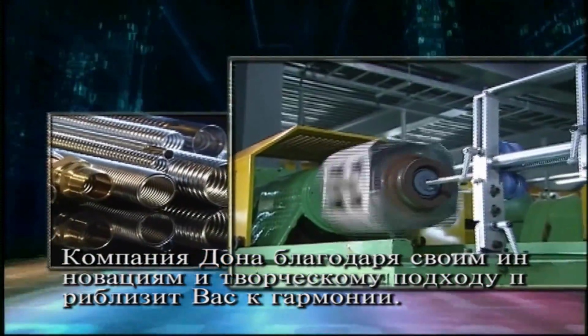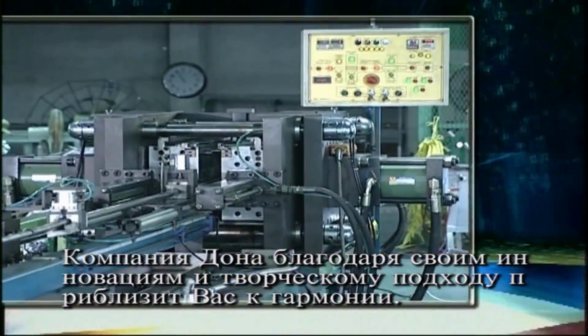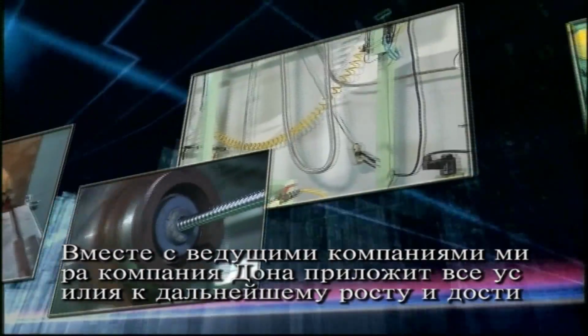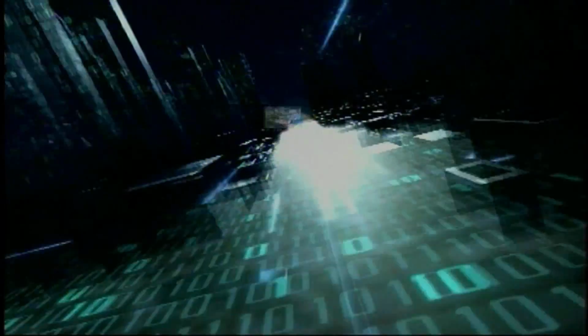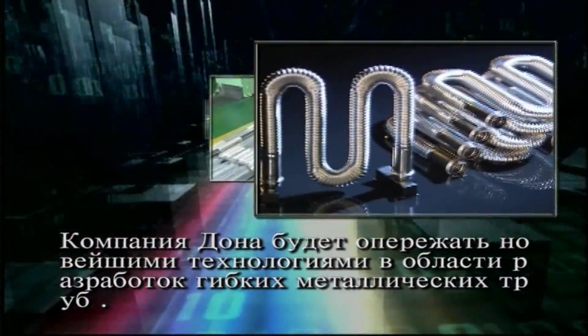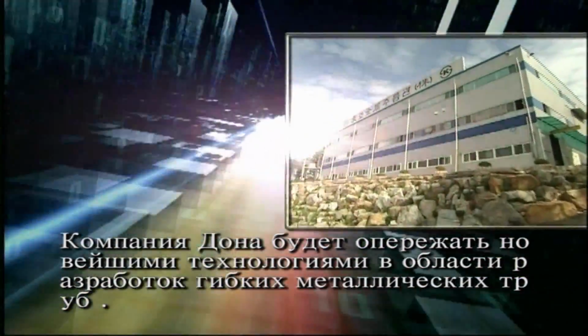Now, Dena Flexible Metal Tubes will repay you in harmony, creativity, and innovation. Dena Flexible Metal Tubes will do our utmost effort to grow along with leading corporations of the world in the stainless steel corrugated tubes market. Dena Flexible Metal Tubes will lead the way in technological developments into a better future.